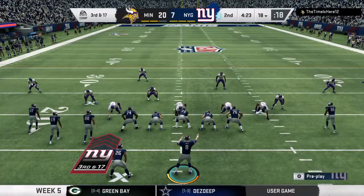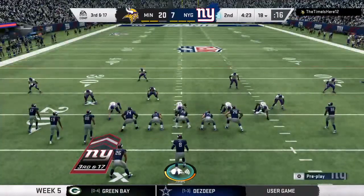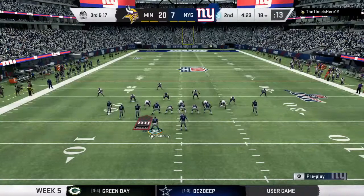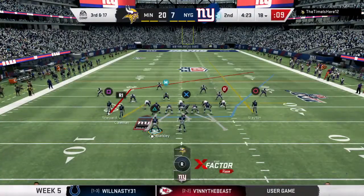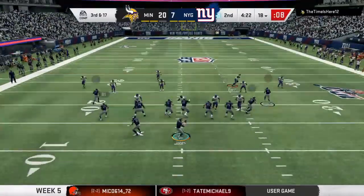Check 24, check 24. Under 10, under there. He's coming. We got double up. Check 50, check 50. Hey.